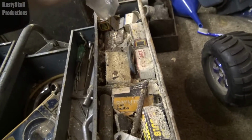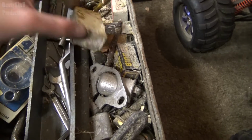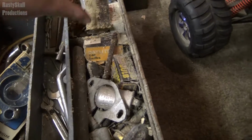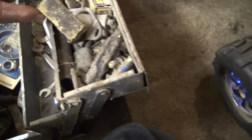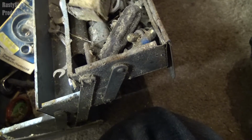No, it's not one of them Germany ones. Load of rivets, bits and bobs, more bulbs, a few keys. Don't know what's supposed to be in there. I've only got one hand. I don't want the whole box to disintegrate.